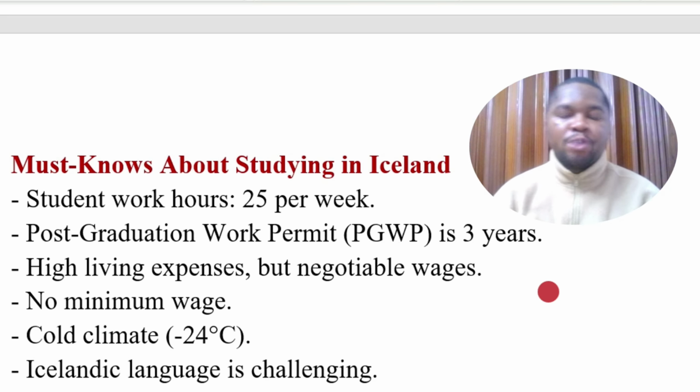Please, you should also know that they have their local language called the Icelandic language. If you want to progress very well in that society, it is important you start learning the language, probably during your studies or after your studies. You pay attention to learning the language little by little. However, for your studies, you do not need the Icelandic language to study in the universities.